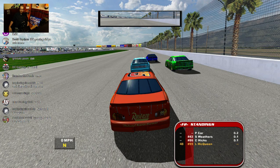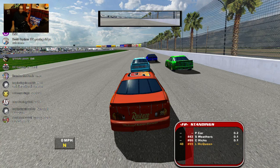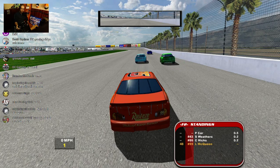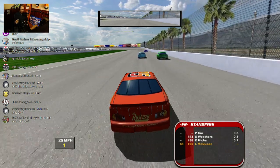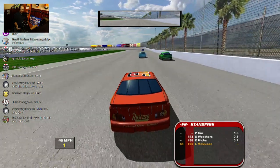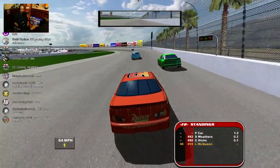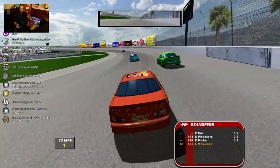Alright guys, last attempt. Hopefully I get some sort of fluke miracle drift and come out ahead of these two guys in this attempt. But if not, gonna have to do a part two, and I will do my research a little bit better on what I need to have the grass settings set to in this game to better replicate real life clay dirt oval drifting racing.